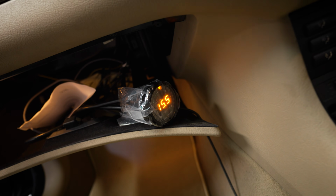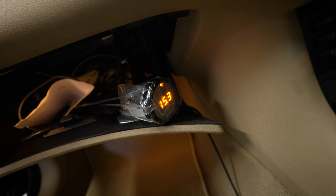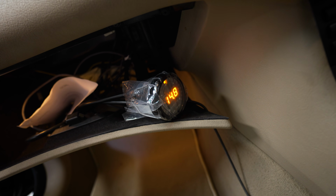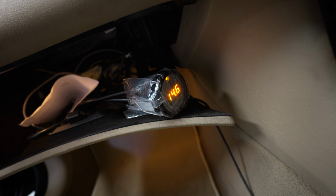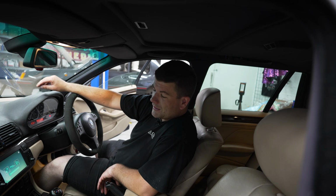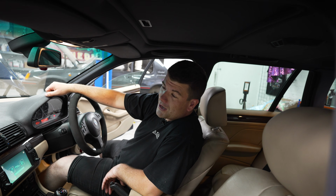And now my AFR gauge should work as well. 15. That seems pretty happy, doesn't it? Obviously, it'll be a little bit higher because it's on a cold start. Oh, there you go. Now it's dropping down. Yeah. I'd say that's pretty damn good, Rory. We'll take that. All we need to do now is go out for a drive.